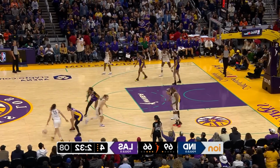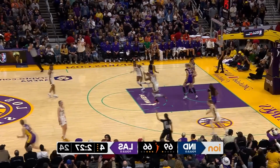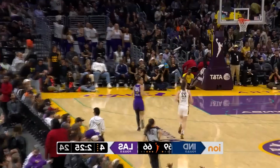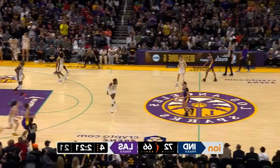Channel defense by the Sparks fans. 6 on the shot clock. Clark, a deep three. Oop, that is. She missed her first 7 and knocks that one down, and it's a big one.